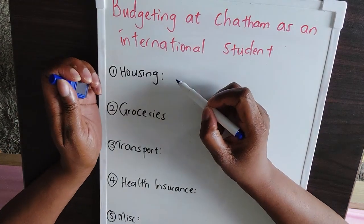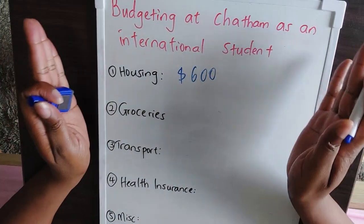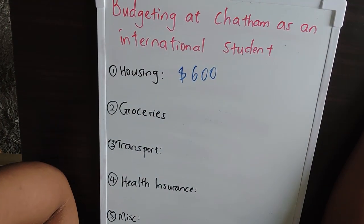So let's start with housing. You are going to spend about $600 for housing, but there are certain tips that you can use in order to save more money. The first thing is that you should use platforms like Chatham University housing boards to find some deals. You can use their Facebook groups, or you can use Roomsters to find room services, and you can split rent and utilities.